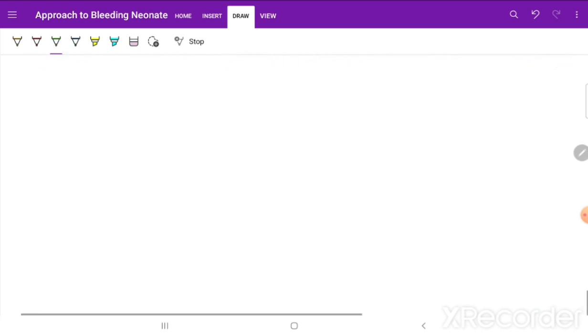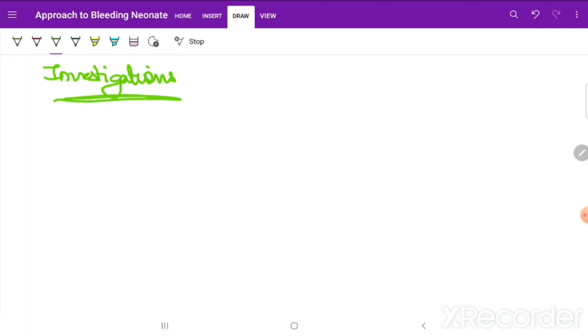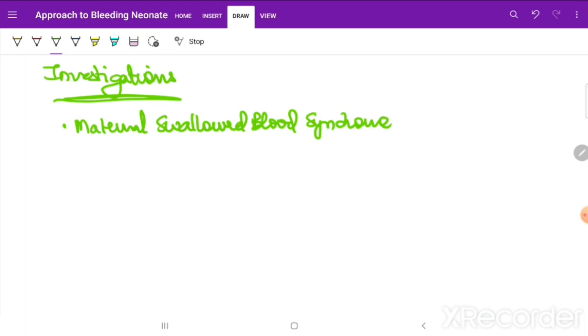Now next, what we would like to see is the investigations. Our examinations are done, and now I am going to discuss a few investigations. The first thing you have to confirm is, is it actually really a bleed, or is it just a normal baby with maternal swallowed blood syndrome? Specifically when the cause is GIT, you put an OG tube and aspirate, and you see some reddish colored blood or brownish colored fluid, and you have to suspect whether there is maternal swallowed blood syndrome, especially in the early newborn period. So the first thing is you have to rule out maternal swallowed blood syndrome. This happens in the early newborn period and there are two causes for this. What are the two causes?